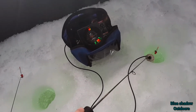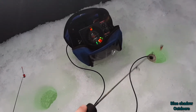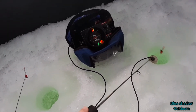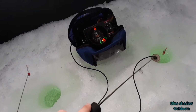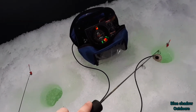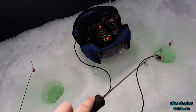At least we're catching some throughout the time, and some nicer ones too. I mean, we did get some good looking eater ones. So it ain't like a total bad day, I guess. It's whatever you guys want to call it, I guess. I would call it a pretty slow and bad day, but at least we're catching them today.